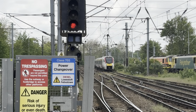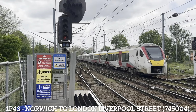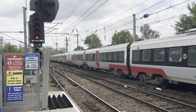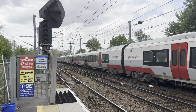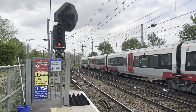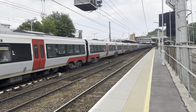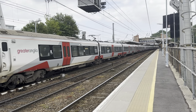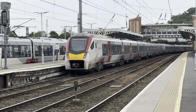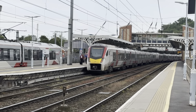Incoming now is the delayed 1442 Greater Anglia service from Norwich to London Liverpool Street. 745004 is on this one. About 7 minutes late because for some reason it got held at this for 6 minutes. No idea why though. And it's a very packed service as well. We'll catch that service when she heads out.